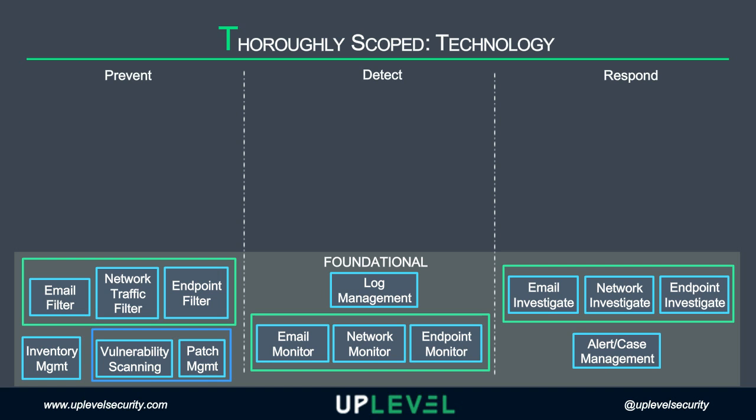And you really need that cybersecurity-specific case management tool. And then you need the visibility to investigate the email, the network traffic, and the endpoint data. That doesn't necessarily mean that you're logging everything, specifically with the endpoint data. You just have to be able to reach it when you need to. And there are a couple other items I'm not including on here, like ID management and access control, which are your standard elements, not often necessarily a SOC responsibility.